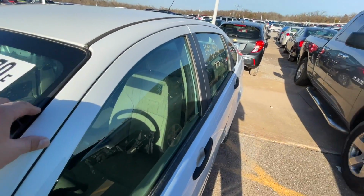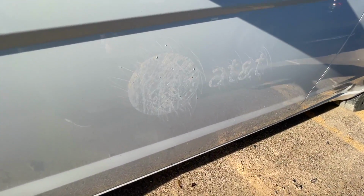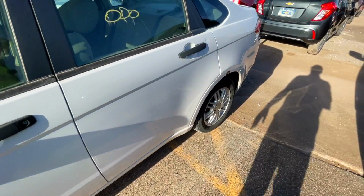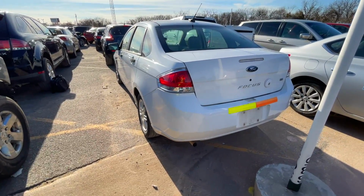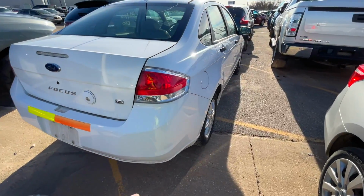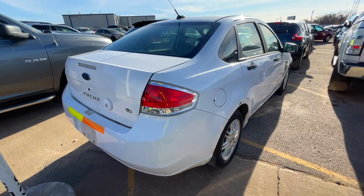This is an 08. The miles are 150,000. As you can see, there is some residue from the AT&T logos and stuff on there. But these cars are great because they are so well maintained. AT&T takes such good care of their cars. The problem is, when it comes time to let them go, you end up with residue that you got to clean off, and you get these weird things.